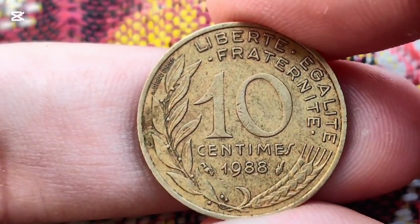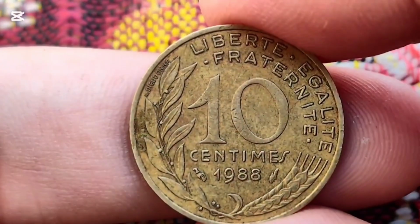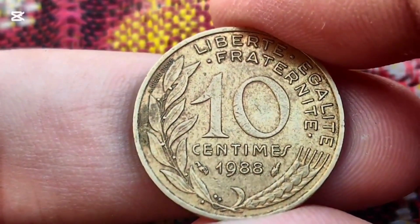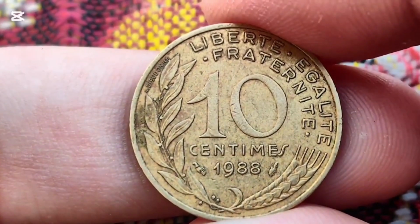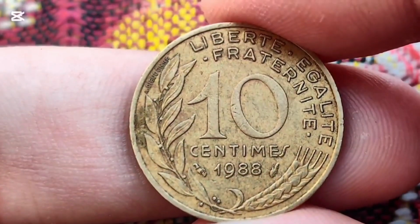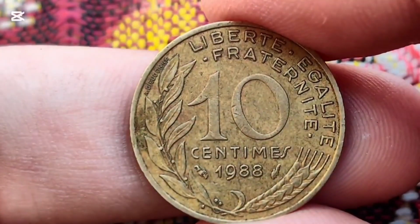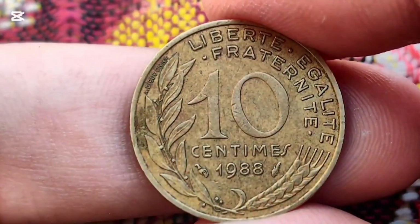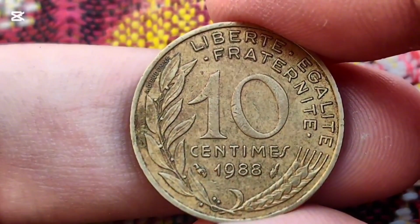Let's talk market value. Currently, a standard 1988 France centimes in good condition sells for about $5,000 online. However, uncirculated pieces have been known to sell for $6,000 on auction sites. If you have a coin with a rare error, such as a misstrike or doubled die, these can sell for much more, sometimes even $7,000 or more, to the right buyer.